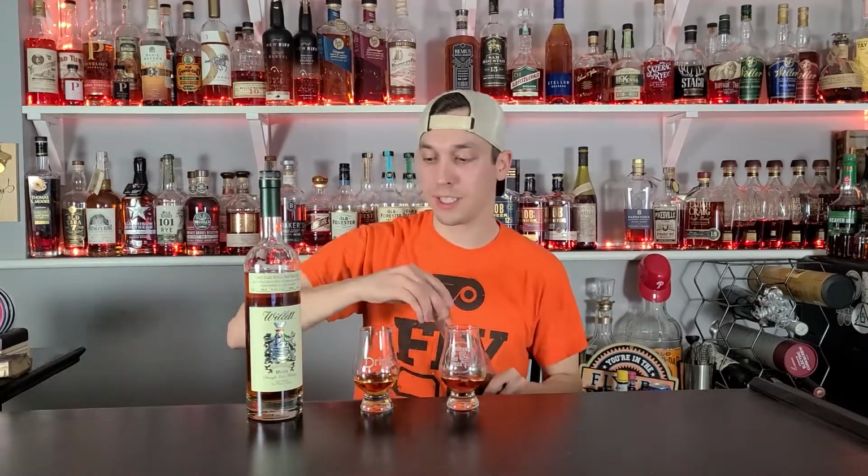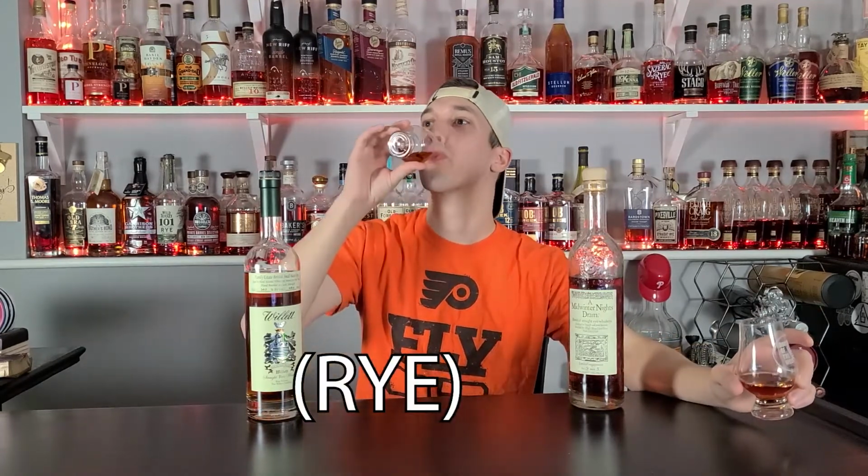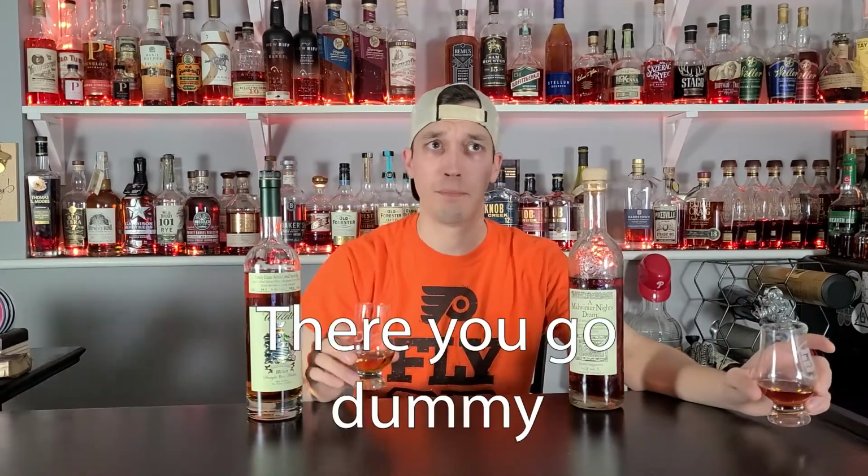This is my current favorite rye that I have. It's a toss-up between this and the Pikesville, but I do think that the Willett actually beats out the Pikesville. So we're going to see real quick. I'm just going to throw these next to each other and see which one I like better, because if I like this better than this, that's telling me something, especially for a finished bourbon. Excuse me, rye.